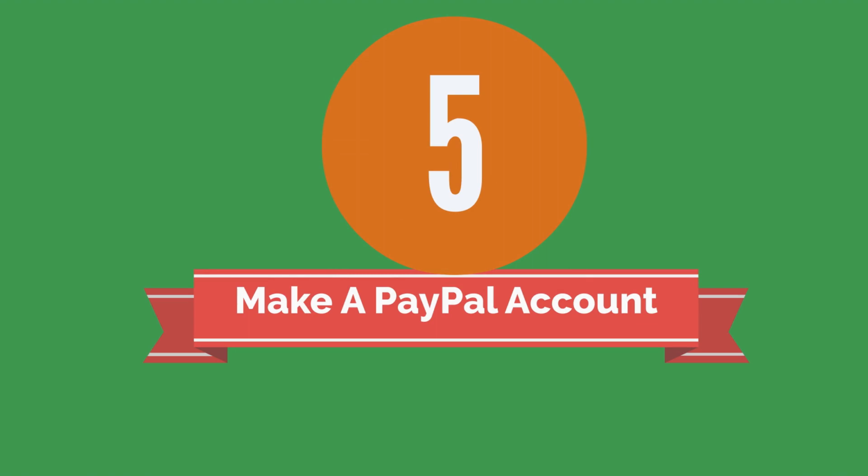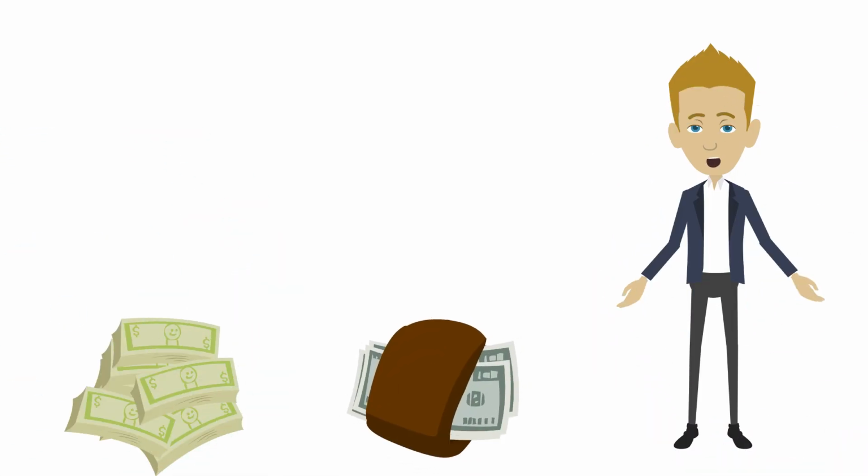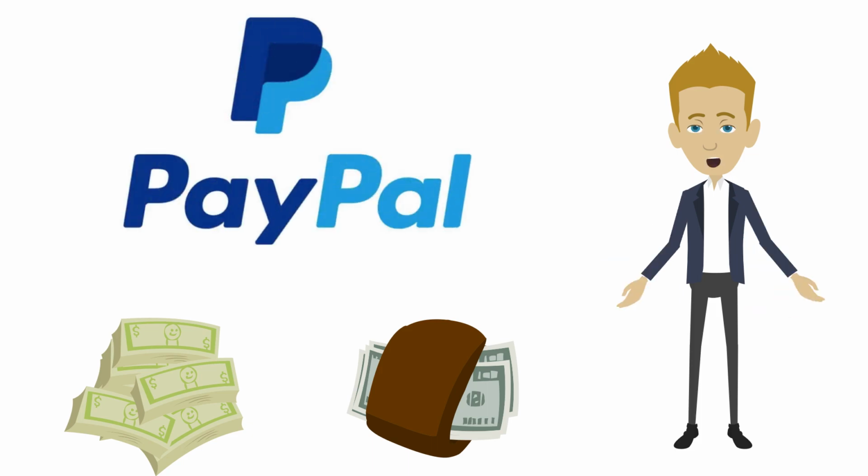Number 5. Make a PayPal account. When you earn money in cash, you have to have a real wallet to keep the money. Likewise, when you earn money online, there's a virtual or online wallet, and PayPal is considered the most secure one out there. You need to have a PayPal account, register for one, and then start sending and receiving money online from other PayPal accounts.